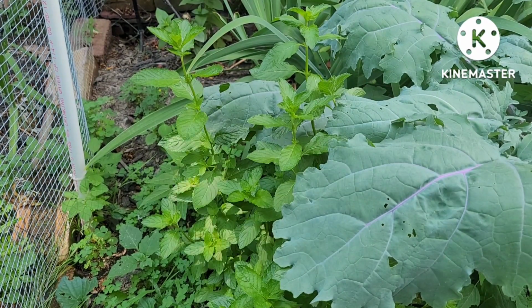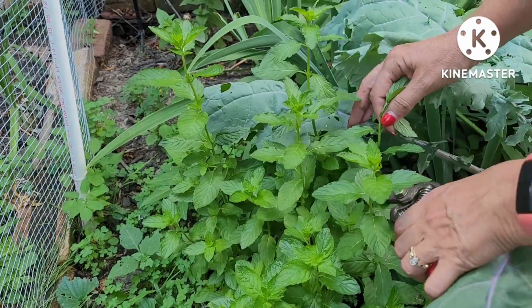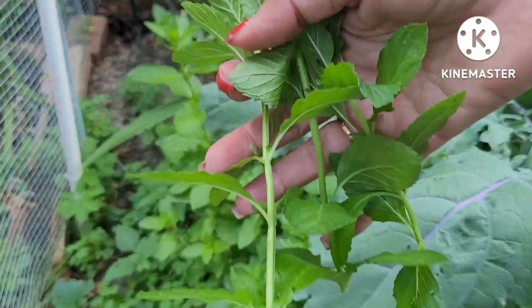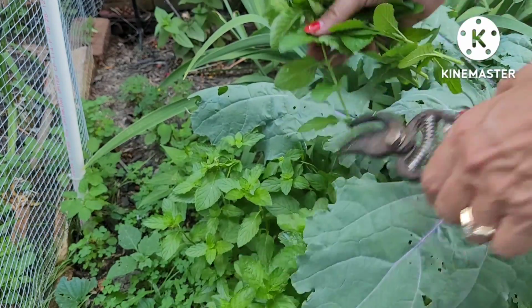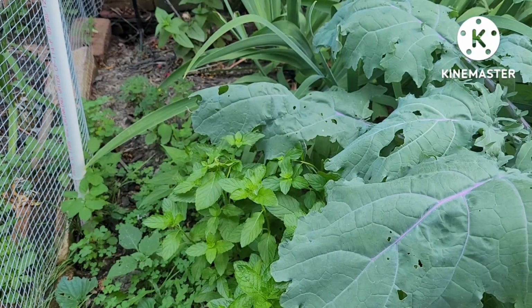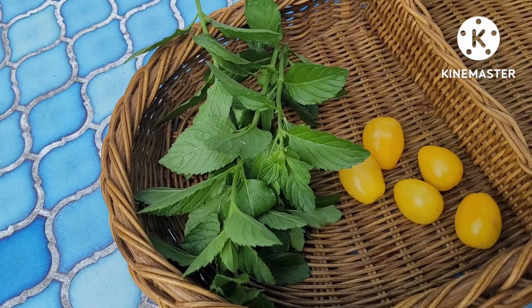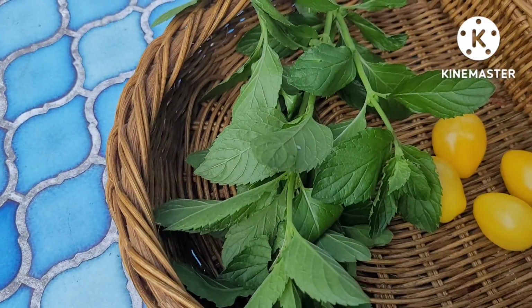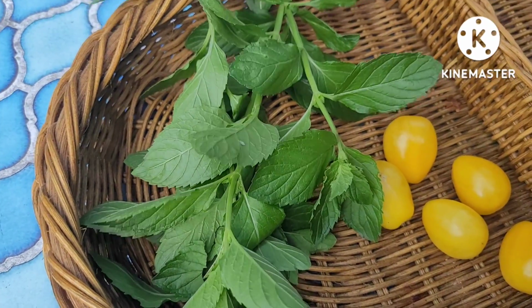Today I'm going to harvest some of my mint to make some mint tea with. Mint is pretty hardy, so you can basically just cut it. I look for the tall stalks and cut them down. So today's small harvest is 5 yellow tomatoes and a few stalks of mint. I did look for cucumbers. There's a bunch on the vine, but they're really small right now, so it'll be a few more days until I can get some more cucumbers.